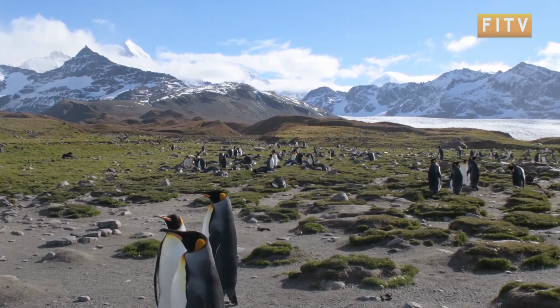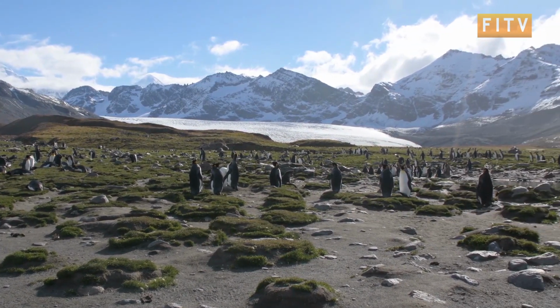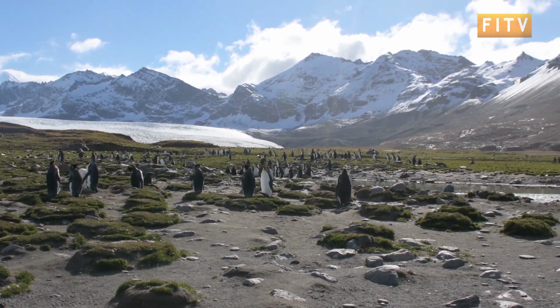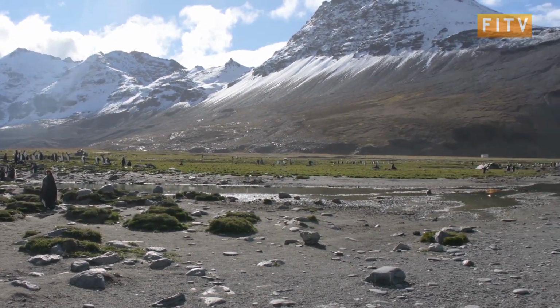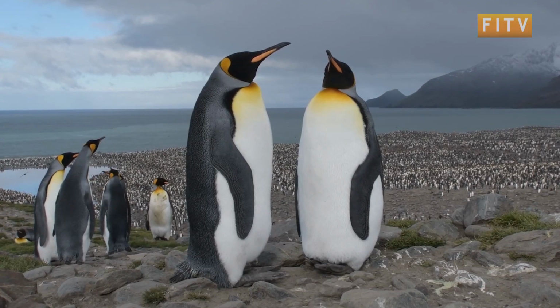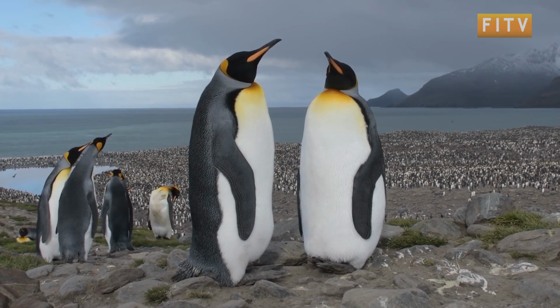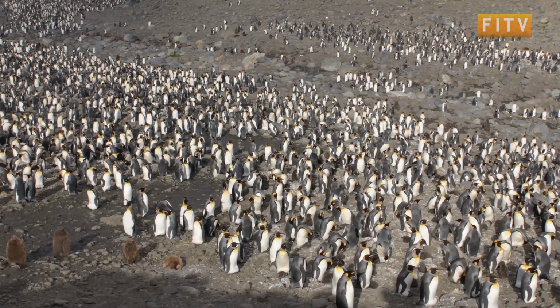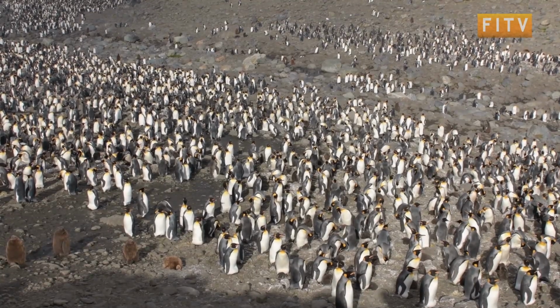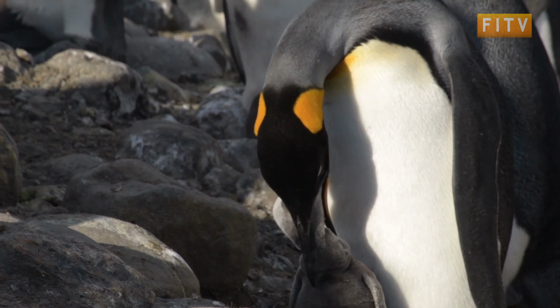This, coupled with unpredictable weather conditions, ranging from 10 degrees Celsius in the summer to as low as -10 degrees in the winter, means that sticking together is vital for survival. The chicks gather into huddles called creches to keep warm until feeding starts again, when fish become more abundant in September and October.